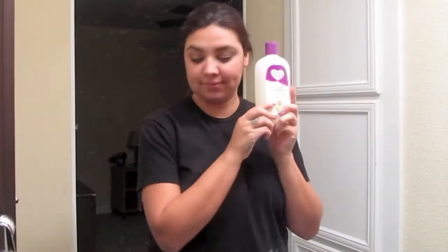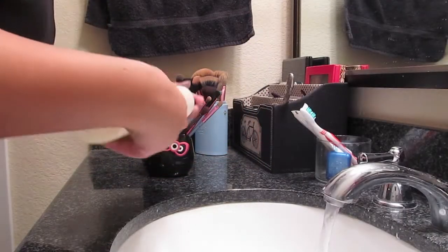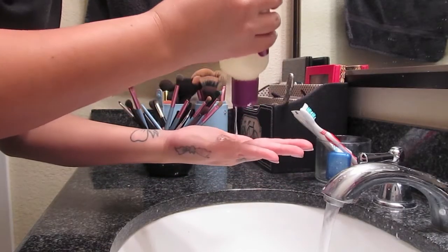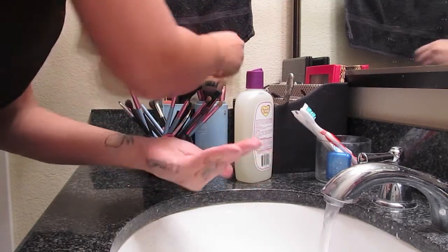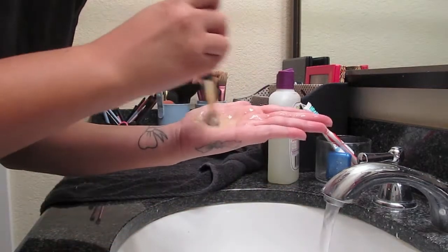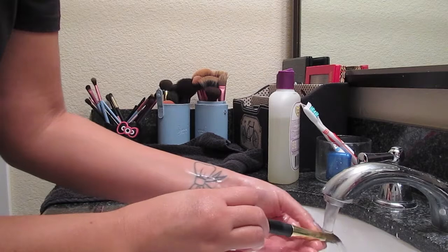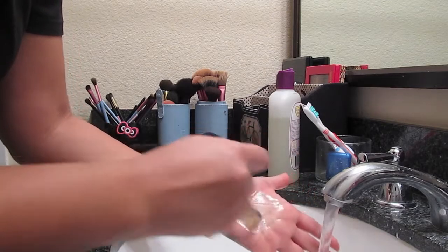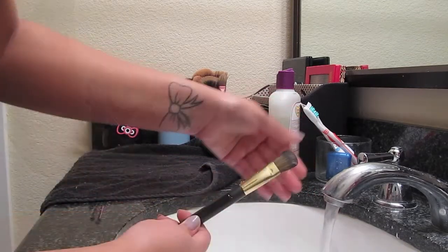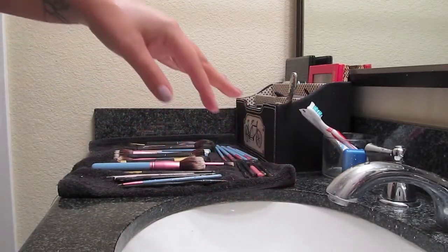All right, so what do I do on Sunday nights after I get home? I wash my brushes. I like to have clean brushes at the beginning of the week, so I have to wash them at the end of the week. So I just take my baby shampoo and wash each and every one. And this is just the way that I do it. I just rub it on the back of my palm and rinse it out. And I just lay it on this towel and grab another until I am done.